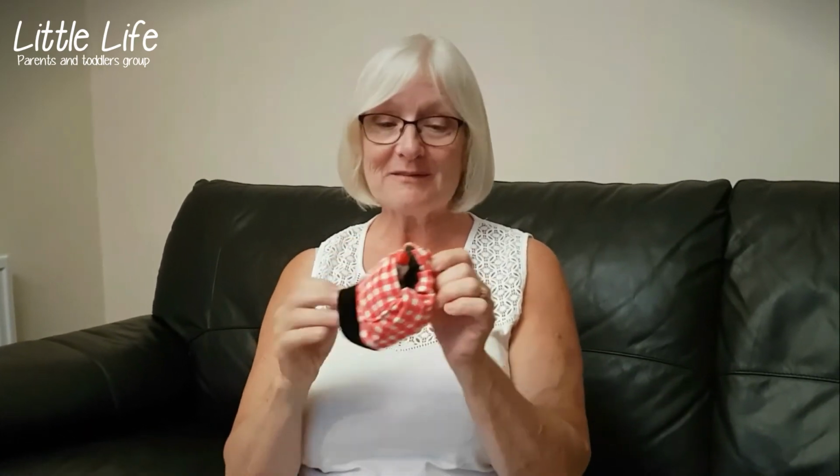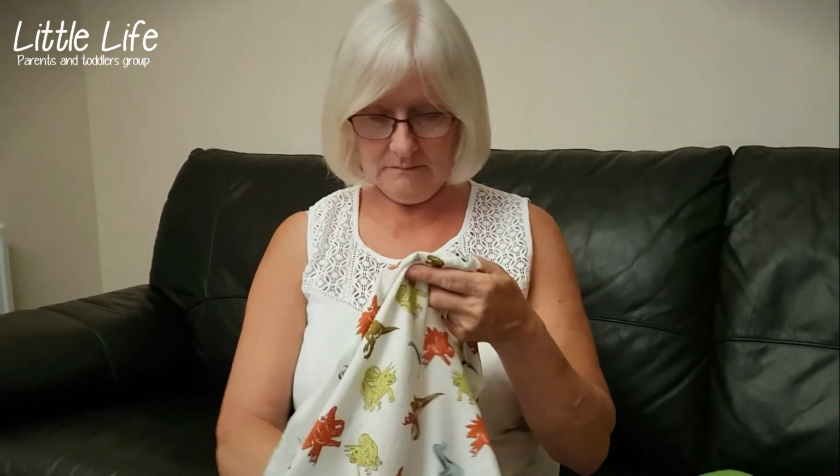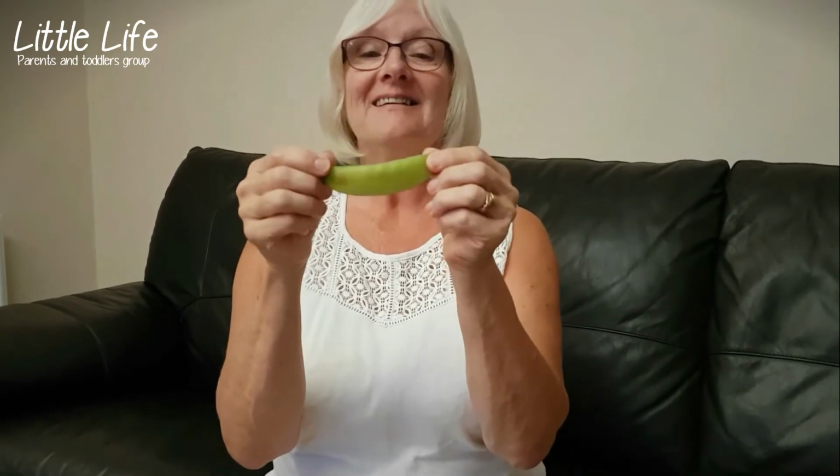Let's see what else we've got in my song bag, shall we? Oh, look. See what this is? It's a pea pod. So you need to curl up your fingers, just like this pea pod. And we'll do the rhyme. Are we ready?